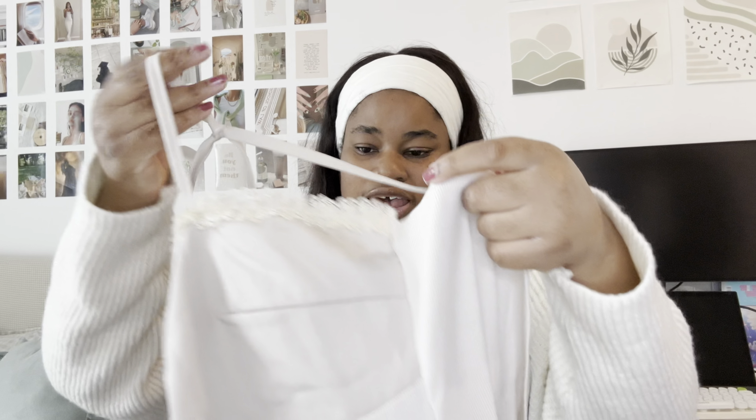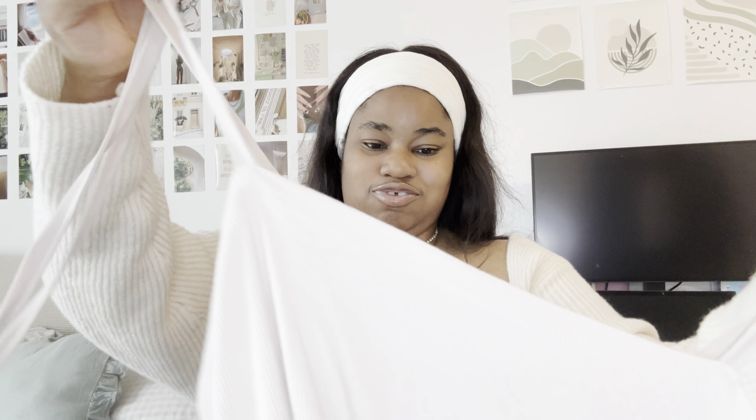This next item was a big disappointment and will definitely be going on my Depop. It's basically this dress. It's going to be so hard to show you because it's so slinky. It has this lace trimming around the cups. I might try it on. Honestly, I've tried it on before and hated how it looks, so I don't even know if I'm going to try it on again.